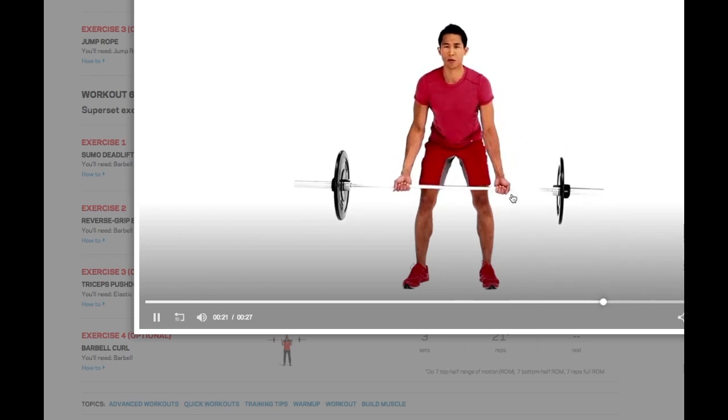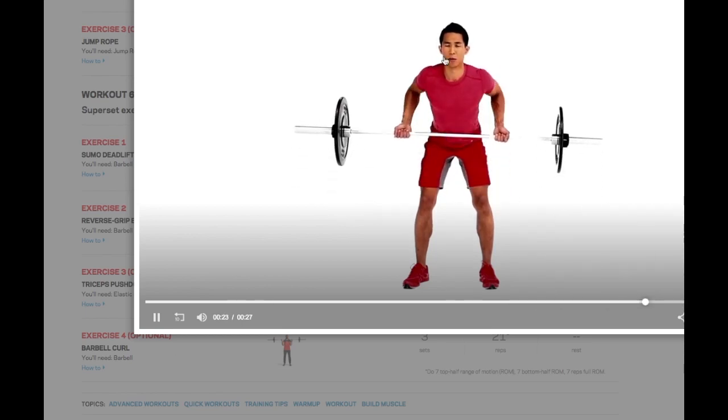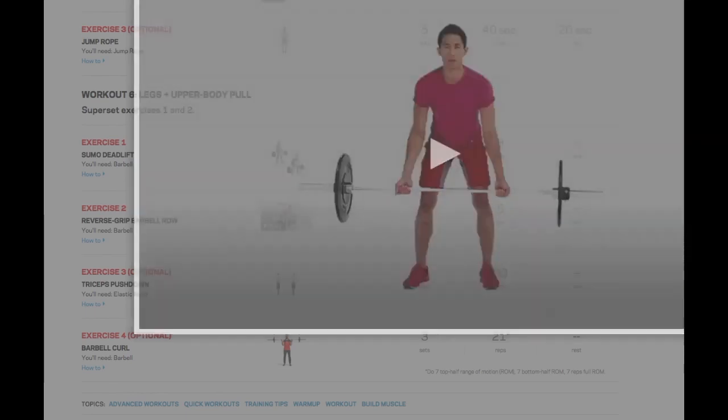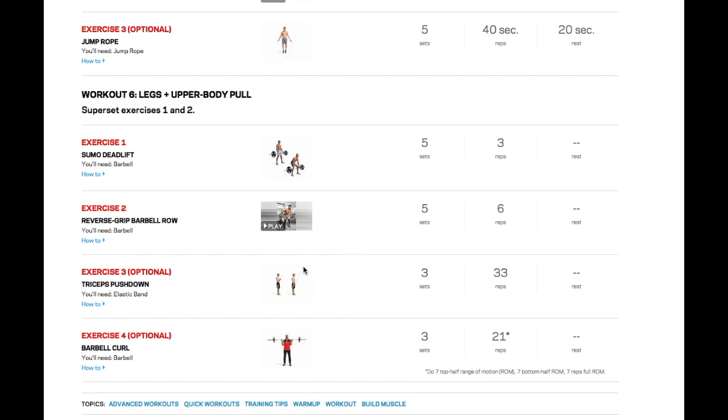There you go. And when you do this, pull it through your shoulders and your elbows, not your arms. You're just holding it with your arms. If you're pulling with your arms, you're not doing a row. You should feel it in your back.